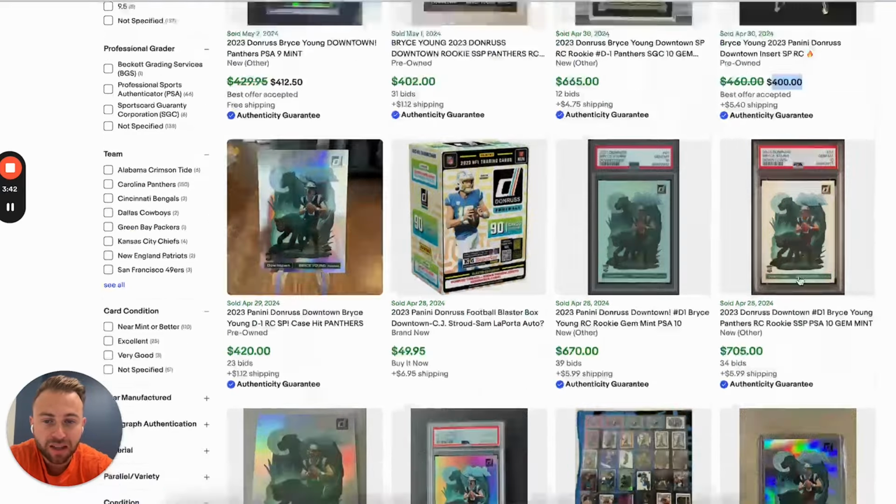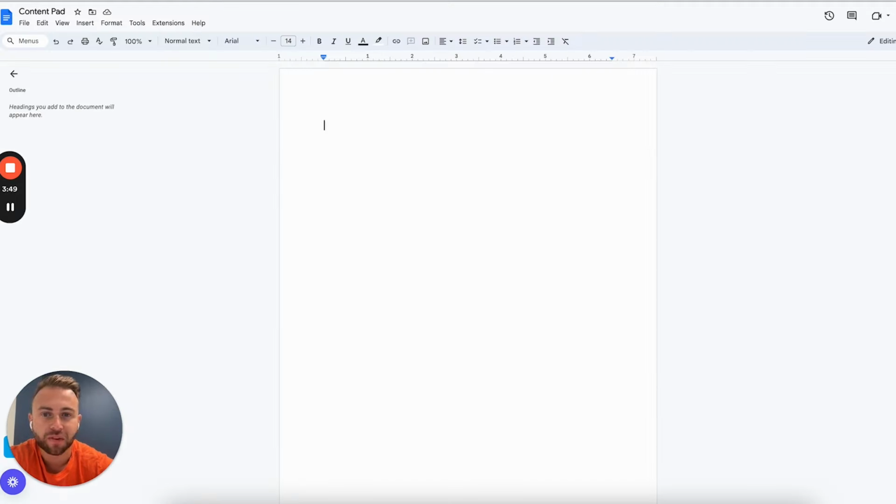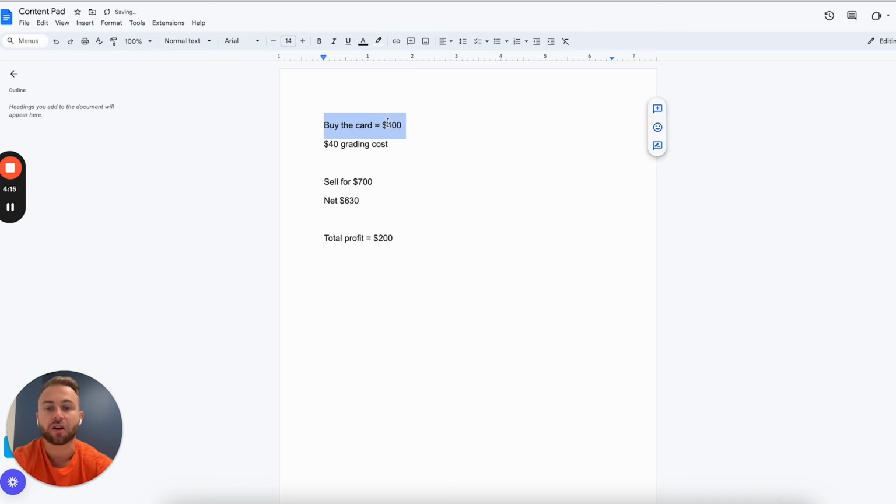Gotcha. And a PSA 10, for whatever reason, only did $670, $705. Yeah, $700. So if you do this math here, if I buy the card for $400, let's say, it's going to cost me call it $40 to get it graded, and if I sell for 700 after fees, I'll net around 630. So this is really fast math, but my total profit, if I'm lucky, will be $200 on a $400 card, which isn't bad.